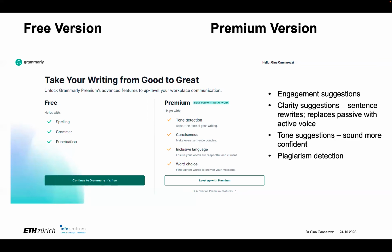Before you open a document, you can choose the tone. So they give tone suggestions. Do your words sound how you want them to be? Are you confident? Are you friendly? And they also have plagiarism detection.